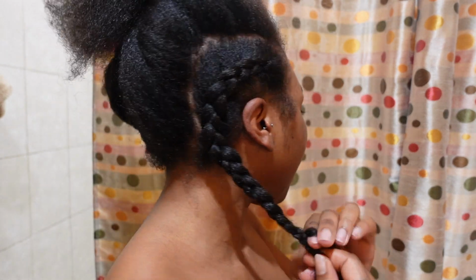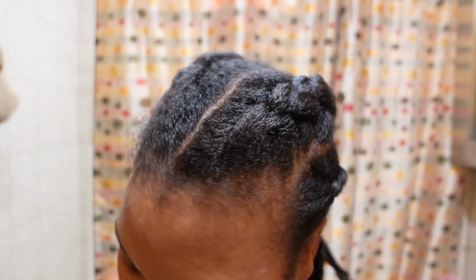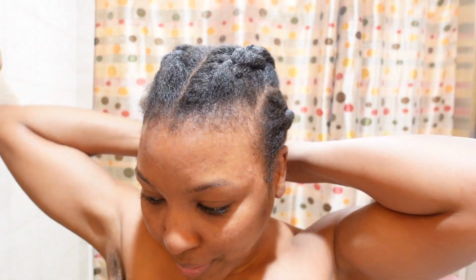Okay, she's not perfect, but she will do. We all have things we need to work on, and for me, it's braiding. I used to be so much better, but this, it look okay from this, but this one is the worst. This one right here, this one is the worst one, but it's okay. It's just to hold it together. So I'm just gonna make a little bun on the back.